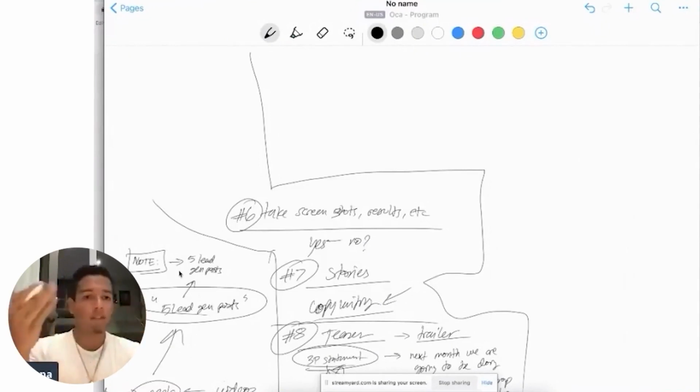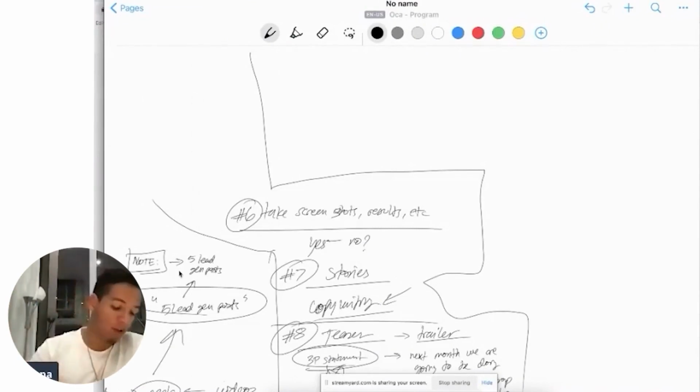You can run influencer marketing campaigns, which again, I'm going to talk about on another day, but giving teasers and getting in the habit of doing these things is extremely, extremely powerful. This goes back to the 5 lead gen posts. You can use that exact framework for these teasers. Okay, so something very easy, doesn't take a lot of time.